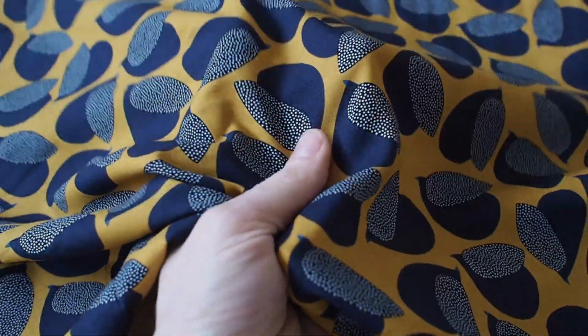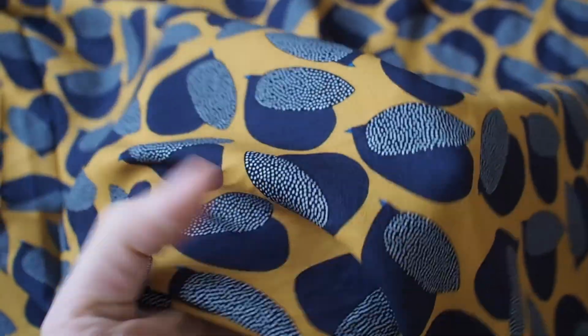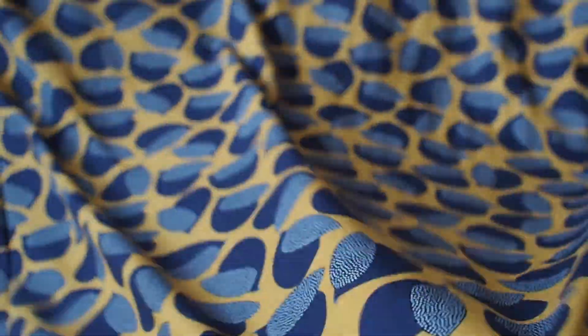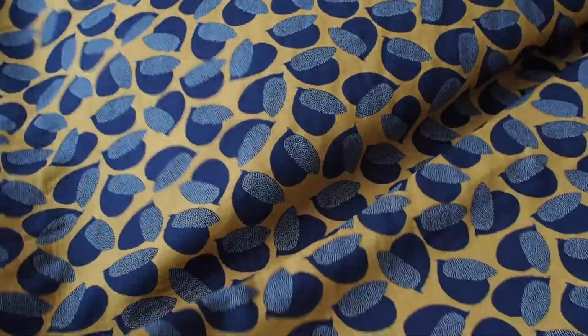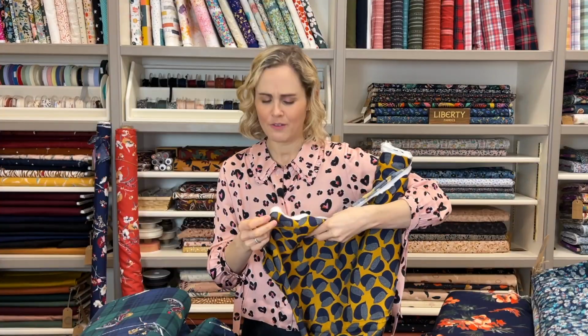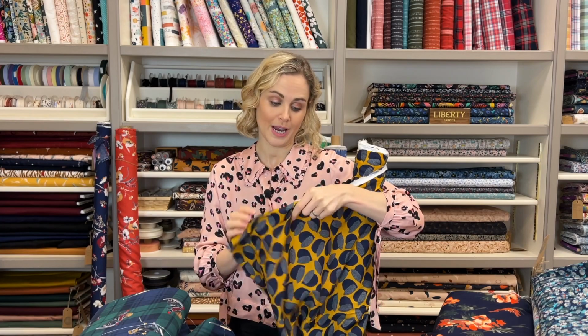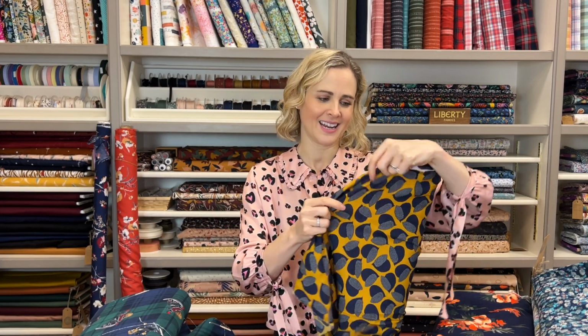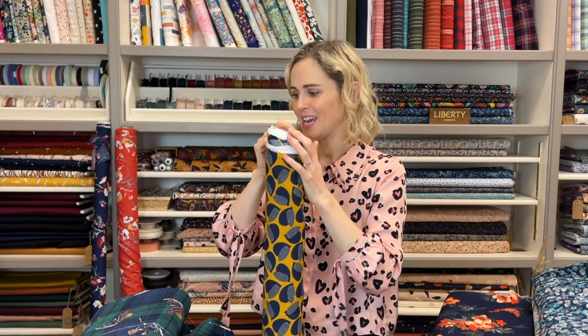And then the final viscose print that I've got to show you, this is Abstract Birdie on Ochre. So it's got an ochre background, and then it's got these sort of abstract bird shapes really, which could be interpreted as leaves potentially as well, and a navy colour on top. It feels really lovely and soft. It's just a plain weave viscose too, so nice and silky and smooth, got beautiful drape, and again, I don't think you can see through it, so you wouldn't need to worry about lining that or anything. So just another fun one, again for tops, blouses and dresses.